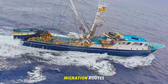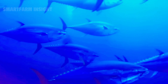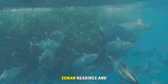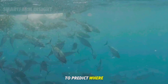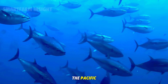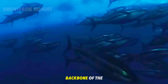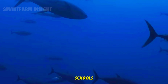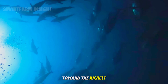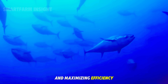Tuna follow complex migration routes influenced by temperature shifts, prey availability, and ocean currents. Fleets study satellite imagery, sonar readings, and historic catch data to predict where these fish will appear. During peak seasons from May to September, the Pacific, Atlantic, and Indian Oceans become highways of movement. Skipjack tuna, the backbone of the canning industry, gather in massive schools large enough to be detected from the air. These patterns guide fishing vessels toward the richest and most sustainable harvest zones, minimizing wasted fuel and maximizing efficiency.